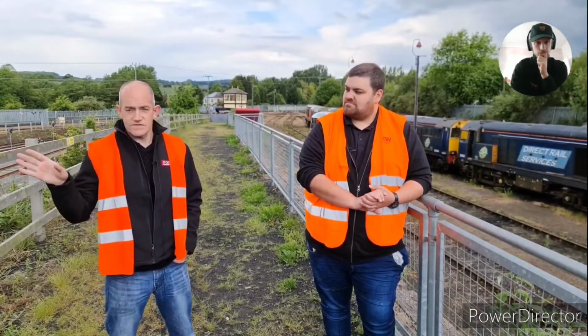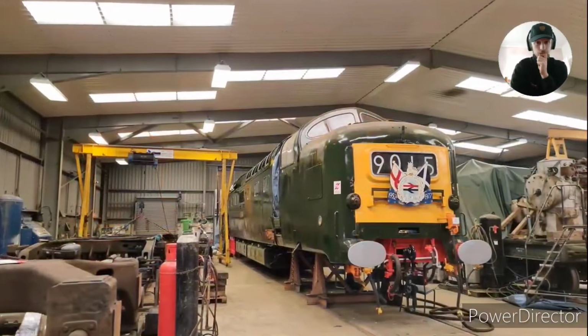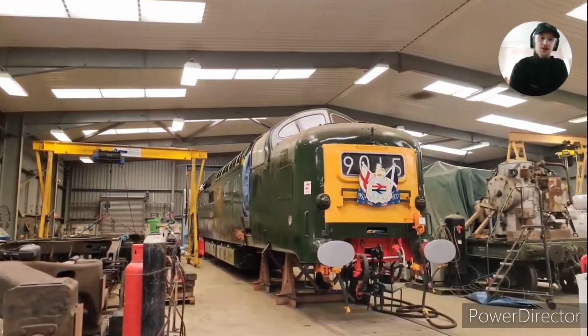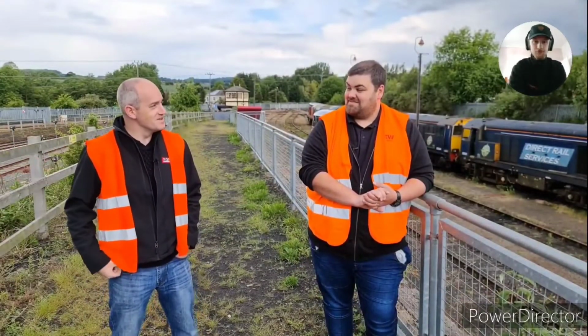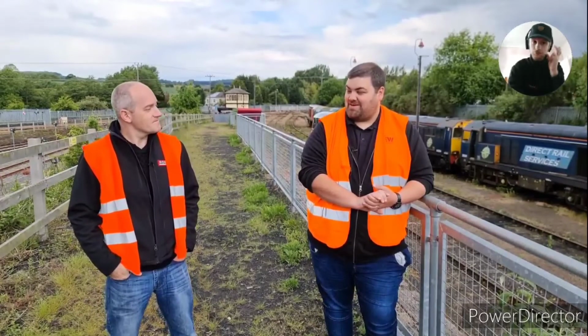So we've got a restoration facility next to us. We've got the Deltic Preservation Society based here as well. The stock storage here for DRS and Colas as well. And there's also even refuelling and servicing facilities for mainline passenger trains over the far side as well. So it's a really busy site. It's all go here. Absolutely.